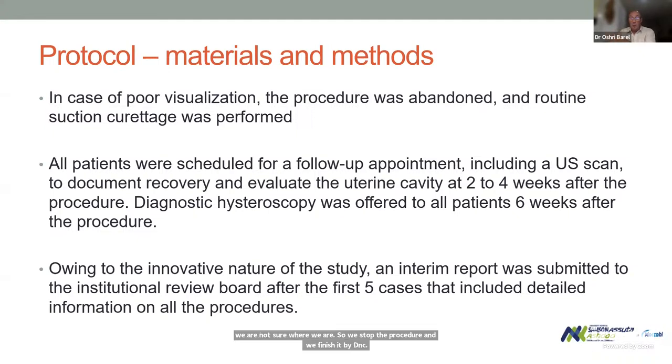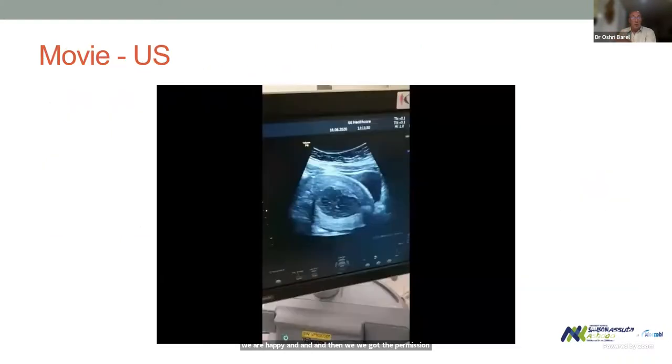And as I told you, all patients came to do an ultrasound scan to see whether there are some signs of residual tissue. We had an agreement with our ethical committee, with our Helsinki committee, that after 5 cases we will give a report and say whether it's safe, whether we are happy, and then we got the permission to continue, and it was very good.